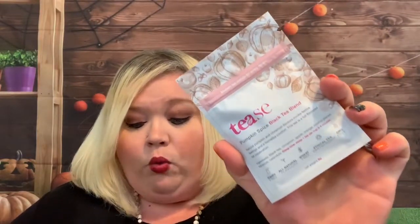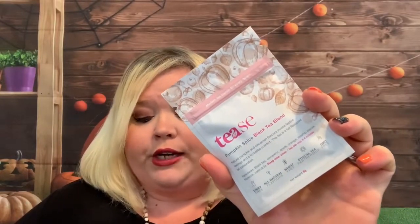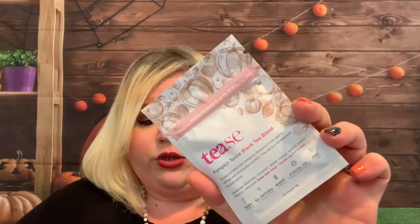And one thing I love about this subscription is in case you don't have, you know, a little thing you can steep your tea in, they always will send little tea bags you can use if they send you a loose leaf tea. And this is pumpkin spice, Sips by Teas Tea. 1 teaspoon per 8 ounces of water, 212 degrees for 3 to 4 minutes. Black tea, cinnamon, apple, orange, rosehip pieces, hibiscus, and calendula.